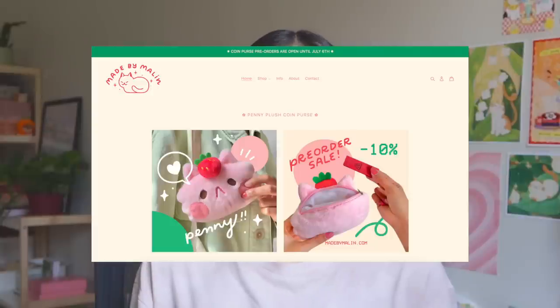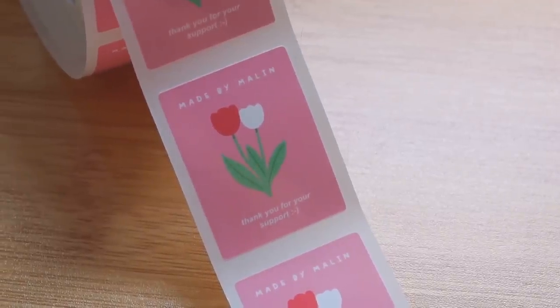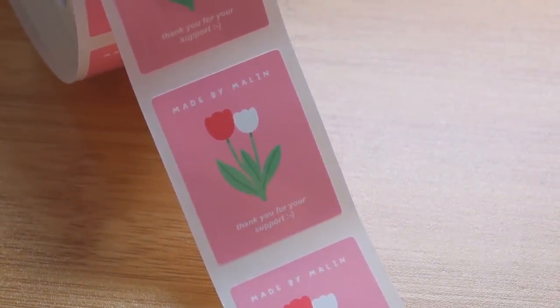I've been trying to work on my shop branding because I feel like my colors and style is still all over the place since I'm growing, but now that I have a better grasp of what my art style looks like and what colors I prefer, I've sort of narrowed it down to pinks, reds, and greens for my shop. I've redesigned my website, my logo, and I also recently got these packaging stickers made. So as you can see here, I'm using the pink, red, and green that I mentioned, and I just have my shop name on top, made by Malin, and a little thank you for your support at the bottom. So these are gonna go on all the packages that I send out in my upcoming shop update.